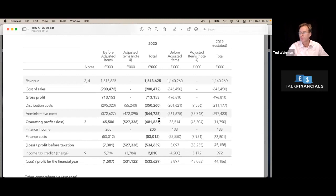So, 841 million pound loss. They've got some financing costs. Now, interesting enough, if you look at the financing costs, we can see the financing cost is 53 million pounds, up from the previous year's 33 million pounds. So that suggests that they've taken on more debt. Okay, not necessarily, but it suggests that they've taken on more debt. So we'll see if we can find that.